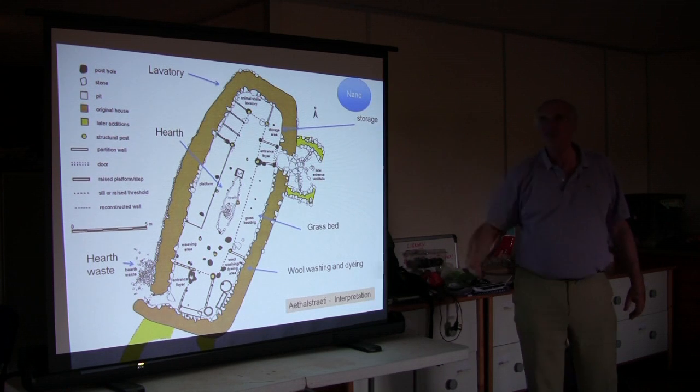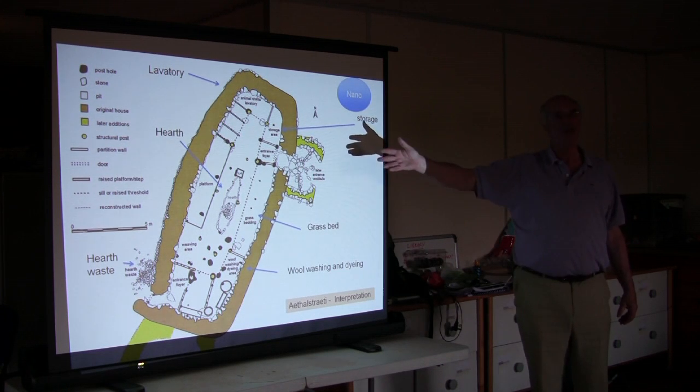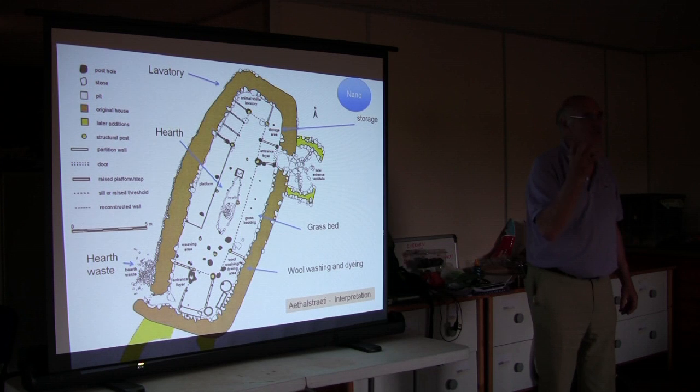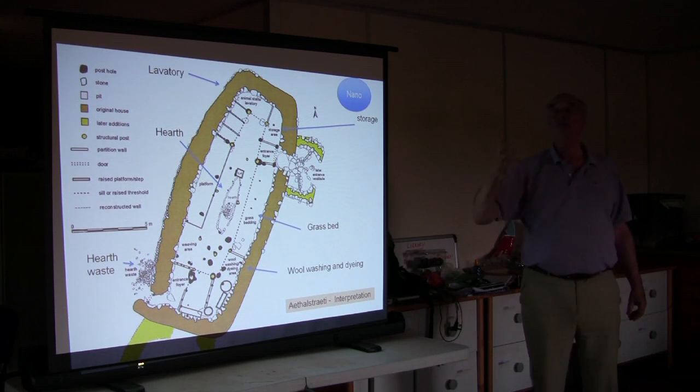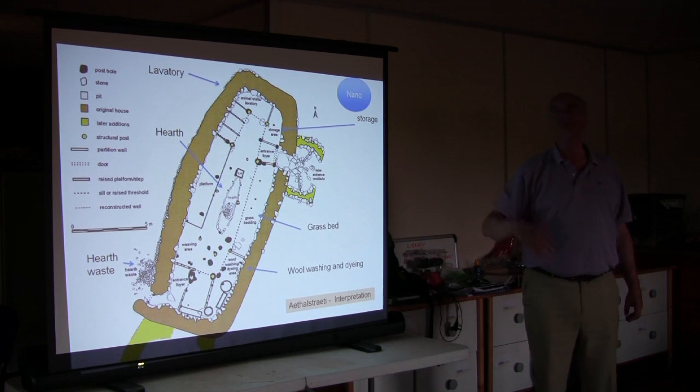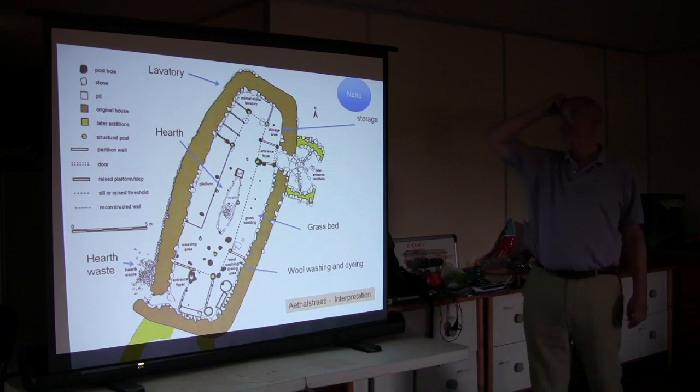Now, you wouldn't necessarily think of putting this in if you were excavating this, even if you had to excavate in front of a road scheme. But you could blow the whistle. You could say, no, come on, let's do this properly. And the developers have got money. All they need to know is why you want to do it. There's the answer. Next one, please.